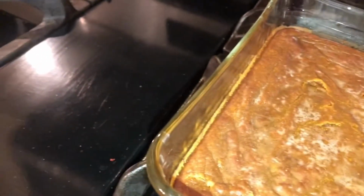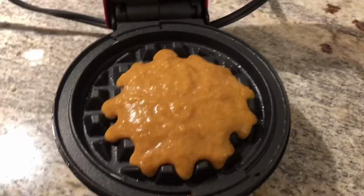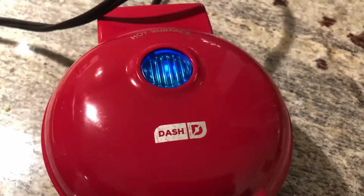Once the filling was done and cooled off, I was able to put the filling into the chaffle mix to make my chaffles. I made actually a double batch of chaffle mix, so I put 4 tablespoons into my mixture. And now we're ready to make chaffles.